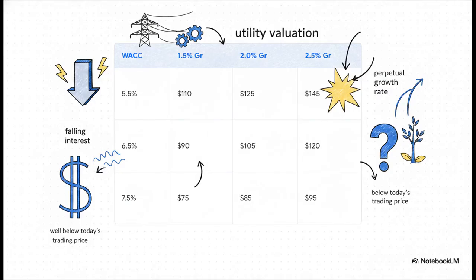Now, this sensitivity table is absolutely fascinating. It shows just how heavily utility valuations rely on interest rates, represented here by the WACC. Our base assumption, that 6.5% discount rate and 2% terminal growth, puts the fair value right at $105.00. You would literally need interest rates to fall dramatically, dropping the WACC down to 5.5% while simultaneously hitting a 2.5% perpetual growth rate just to justify a $145 price tag. Under current standard assumptions, the fair value is sitting well below today's trading price.